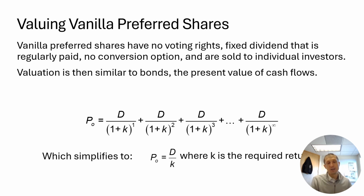Vanilla preferred shares have no voting rights. They have a fixed dividend that's paid, let's say annually or on a regularly scheduled occurrence. There's no conversion option, and we're talking about selling them only to individual investors. We're not looking at the tax benefits of corporate investors. Because of that, the valuation is very similar to bonds. All we're really analyzing is the present value of all of the future cash flows, right? The preferred stock pays a dividend each year.